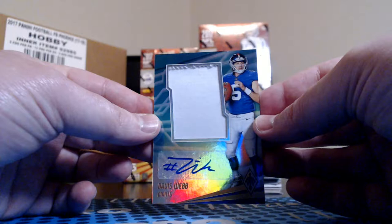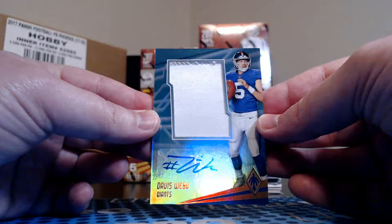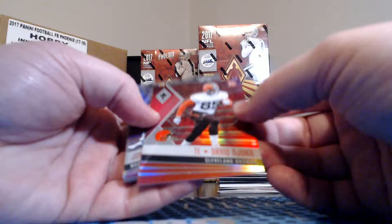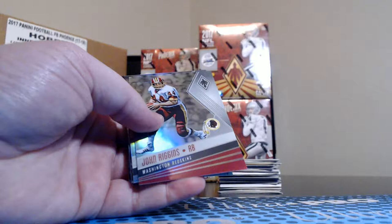Brad, 8671. Yep, triple jersey number. Brian was laughing at me the other night when I said something about triple jersey number for that Eli Manning he hit. David Njoku for the Browns, number 91 of 199. That first rookie was not numbered.